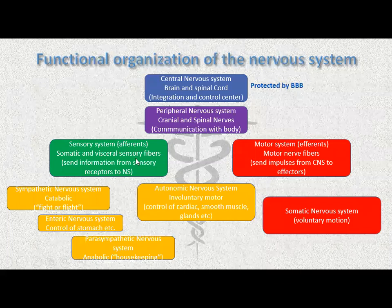So we have our sensory system, and these are called afferents because information is coming in that way. And then we have our motor system, and these are often called efferents, so now information is coming out from the nervous system. These are projections out from the nervous system. And then a subset of the motor system is going to be the somatic nervous system, which is basically just voluntary movement. This is how we're able to move our muscles and so on.